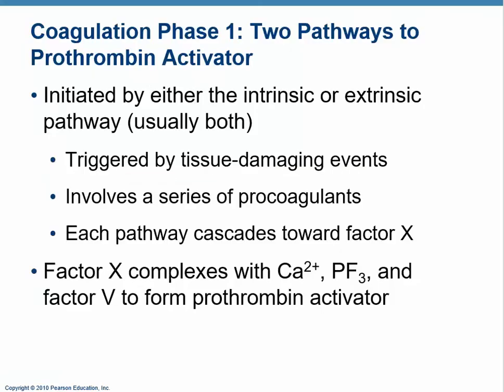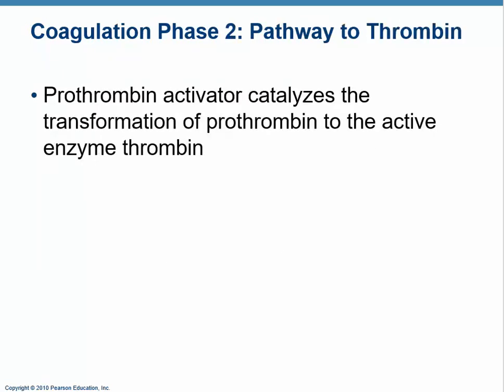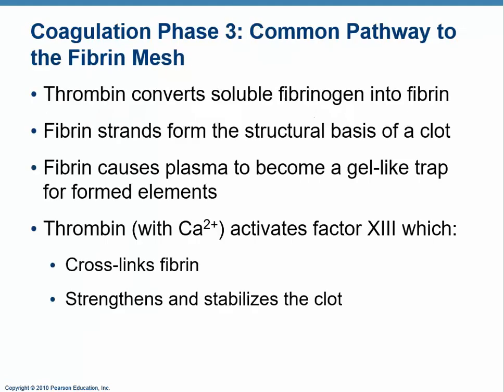Okay, this is again talking about the two pathways. Now remember, the intrinsic pathway is just the blood, so it can happen outside the body. Extrinsic pathway is only in the body. It has to be in the damaged tissue. It's a little bit counterintuitive that intrinsic, which normally means within the body, means within the blood. Prothrombin activator catalyzes, etc., etc.